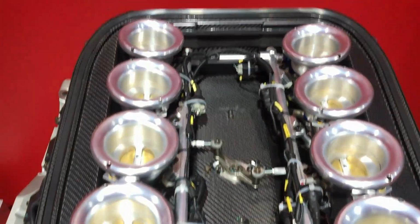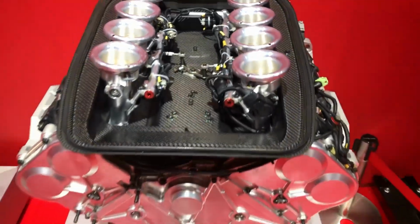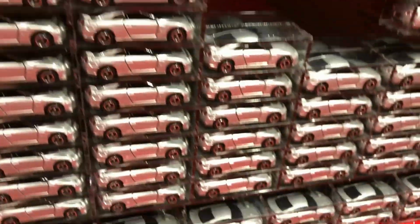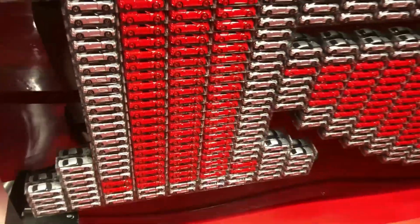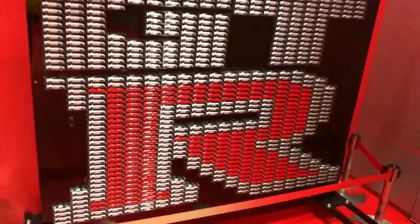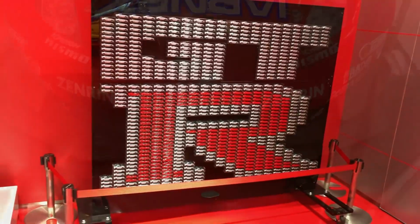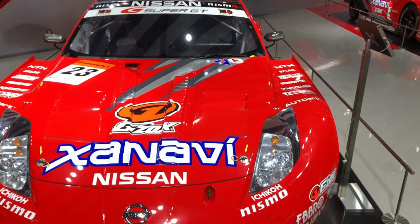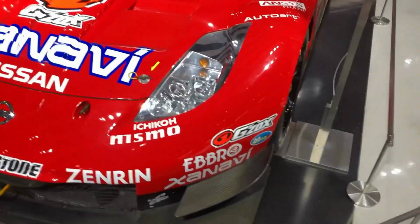Holy, I wonder what that sounds like. Oh, that's made up of all little cars. Cool. Let's take a little bit of a closer look.